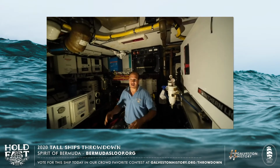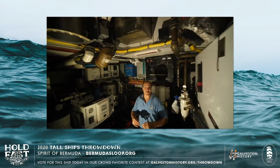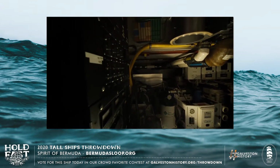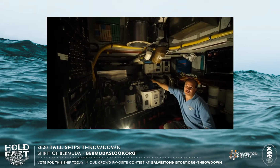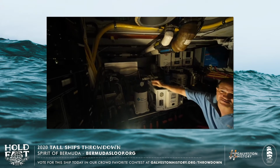So a lot of equipment in here. Right now the electricity is off because we're in the middle of changing out our batteries. Air conditioning units over here, and behind there is a refrigeration unit, and then 2 silver boxes here which are our water heaters.